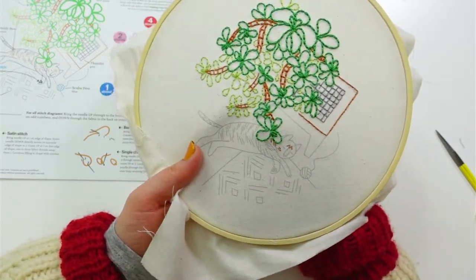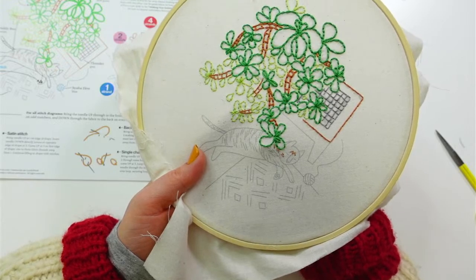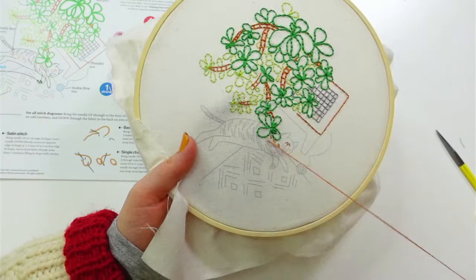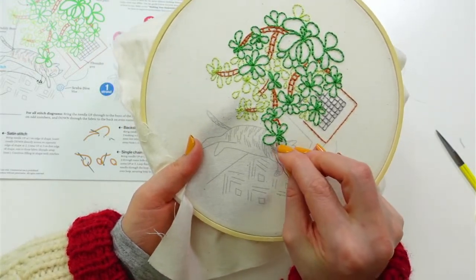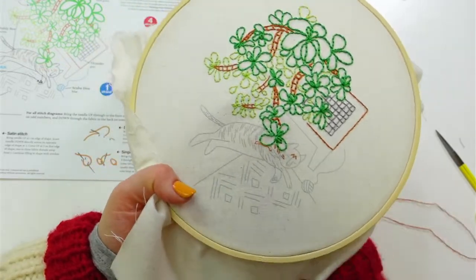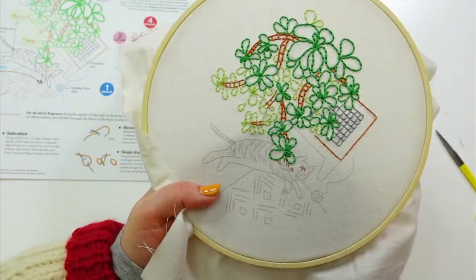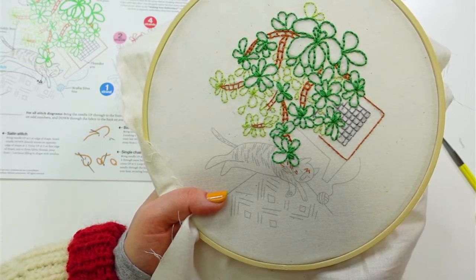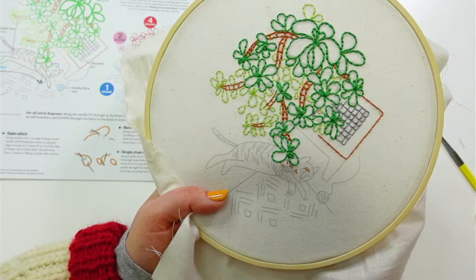All right, every time I stitch, I am checking to see if it's a black stripe or a brown stripe. If it looks like I'm going willy-nilly, I am actually looking every single time. Oh, Sharon says, I think every time I watch you, I learn something. Well, that's exciting. I'm glad to hear that. Hope that's helpful.